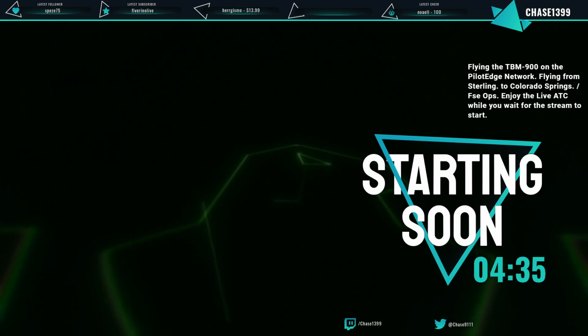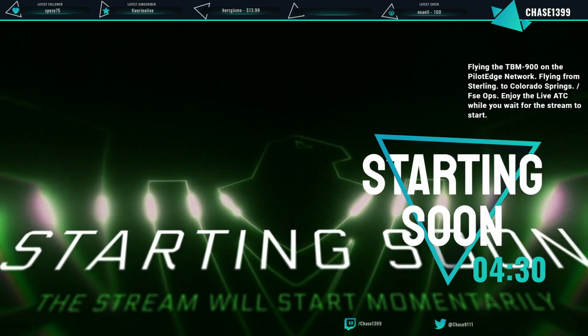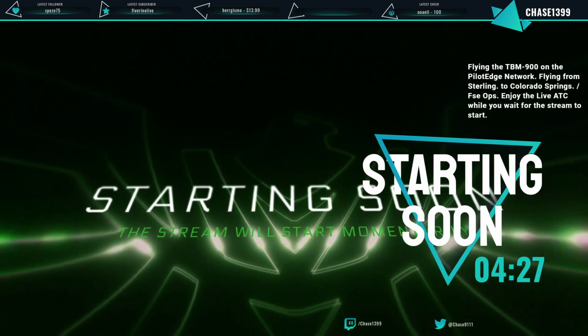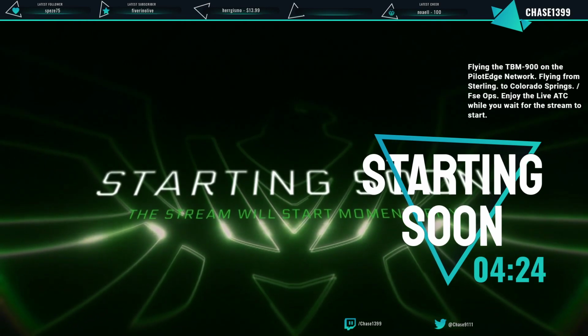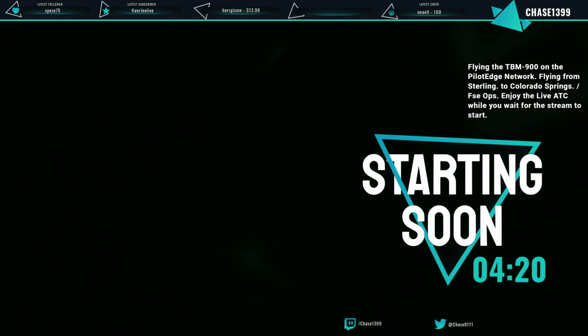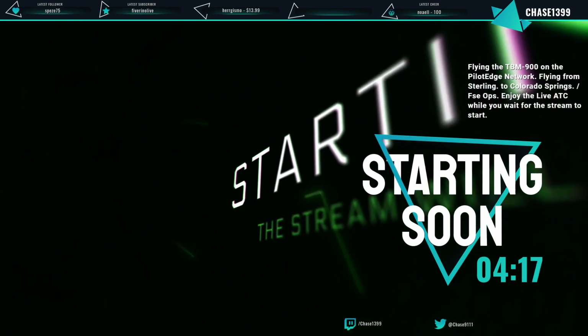S-864 at Kilo, traffic 1 o'clock, 7 miles, same direction as a twin Cessna. They're in the block of flight level 180 and higher, so I'll have higher once you get them, or past them in about 8 miles. West 146, contact Denver Center, 133.95, good day.